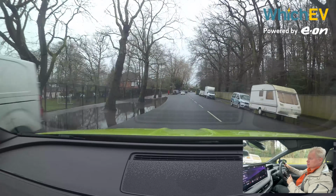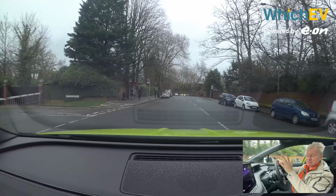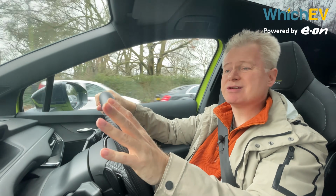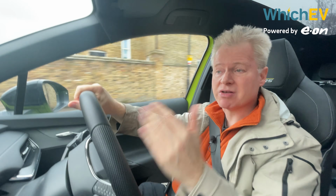around urban areas. However, where the vRS reigns supreme is on the motorway. It can still pull strongly from 60 miles per hour and sits very confidently on the road. Having driven this car down some very windy, rainy, torrid conditions down the M1 motorway, I can confirm that it feels very safe in those kinds of conditions.